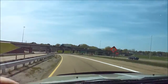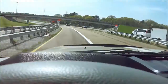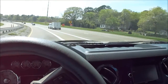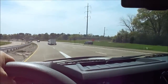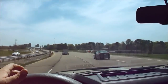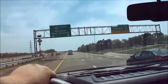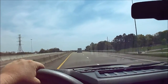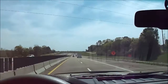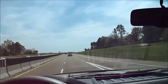Now this one, the way they've done it is they've used what's called the DPF plus R, which works great. It tells the computer not to regen the DPF, the soot filter, and it adds a little tow tune in it. Now what that DPF does, it scrubs the soot out of the exhaust, which is great, but on these 6.4s, the way Ford chose to clean them, all the newer trucks use that DEF fluid, DEF or urea, and that does a great job.